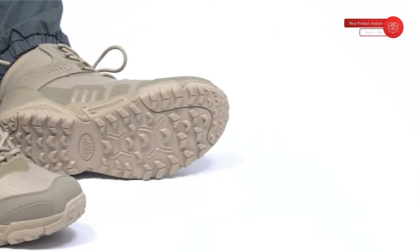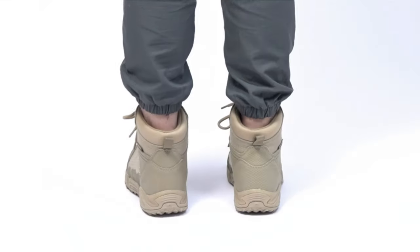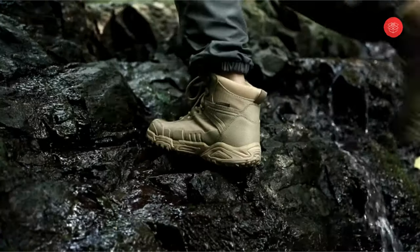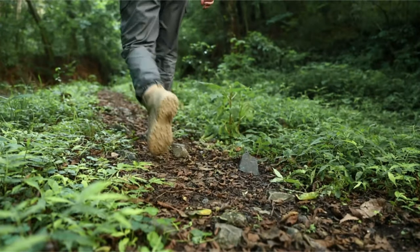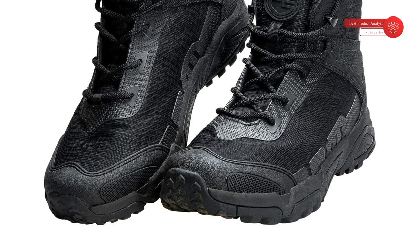TPU toe cap for added protection. Welded PU film surrounds the perimeter of the boot for abrasion resistance. Lightweight TPU shank for mid-foot support and the right amount of rigidity. New, high-traction rubber lug outsole for grip in a variety of conditions. Ultralight micro GEVA midsole for all-day comfort on and off the job.